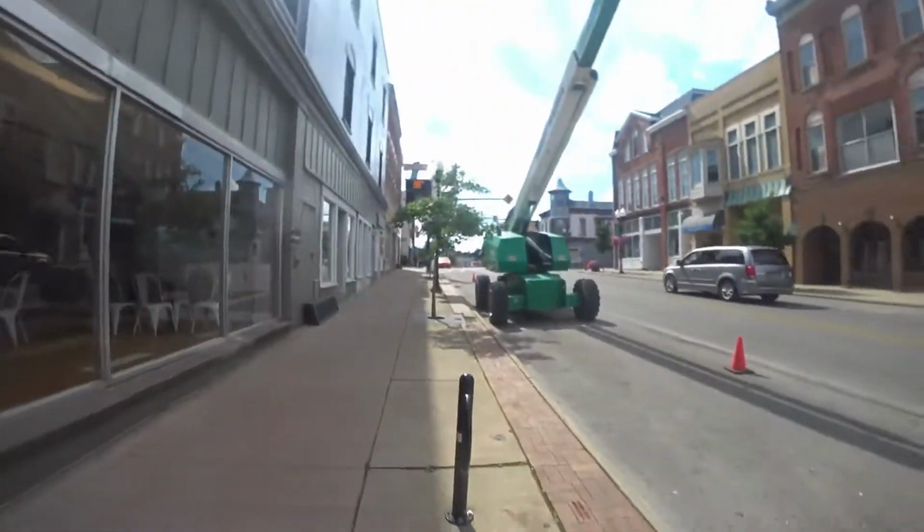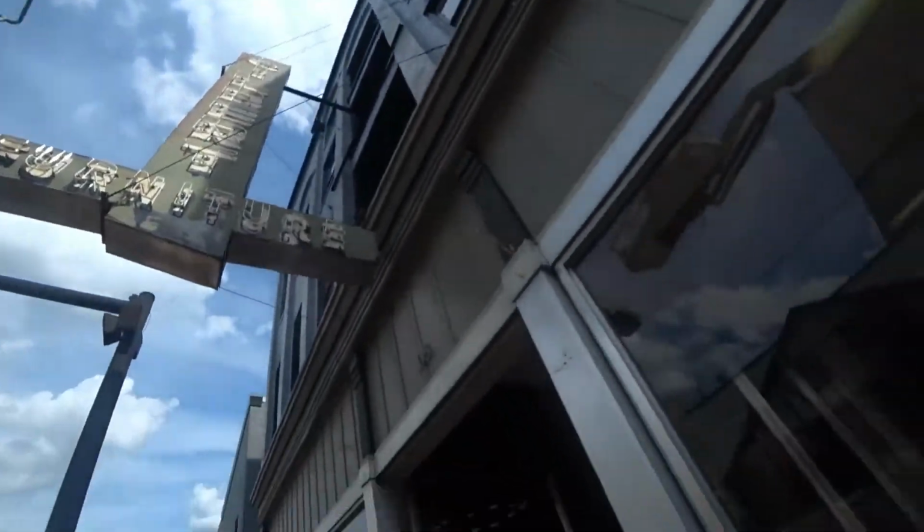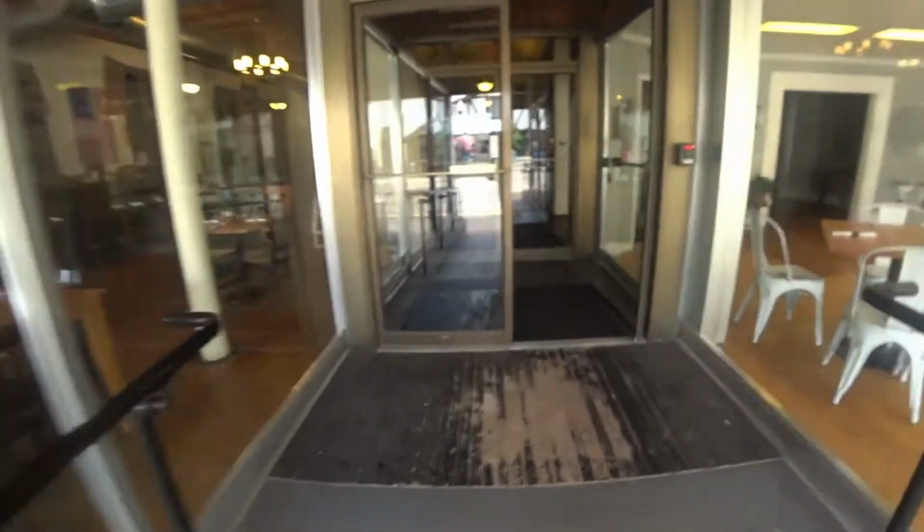If you ever want to be confused, come to Ashland. Ashland, Ohio. This furniture store actually happens to be a brewery. Did not see that. And they're technically open. Technically.